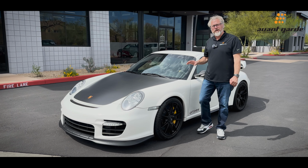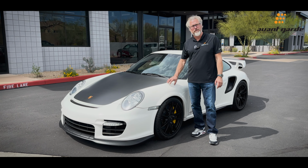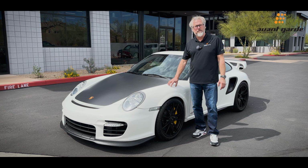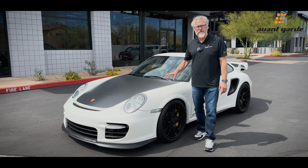What makes this car very rare is it has a $7,000 carbon fiber front fender option on it. There's not very many cars with these. That was a really unique option. So big difference from a regular one.